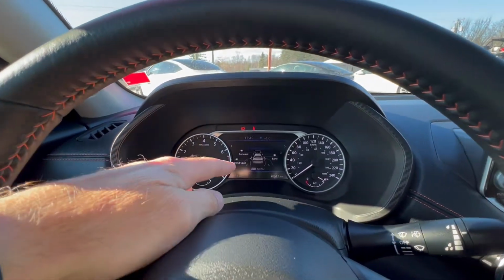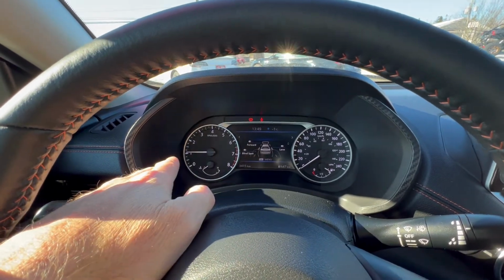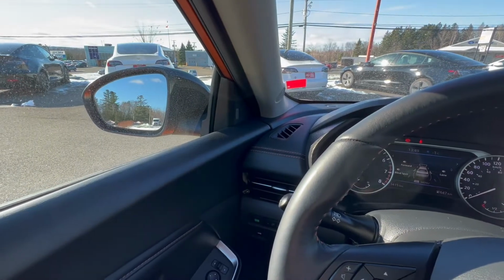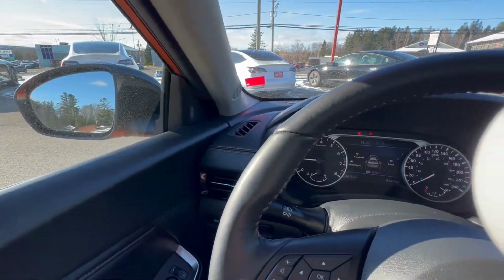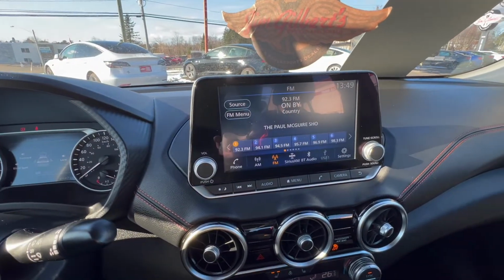For instance, the blind spot detection in this car uses a radar at the back of the car to sense if something's in your blind spot. You have a little light that lights up over here if somebody's in your blind spot, so that's good. But if I throw this car into reverse, it'll also give me what they call rear cross traffic alert. So we'll throw it in reverse for a second.